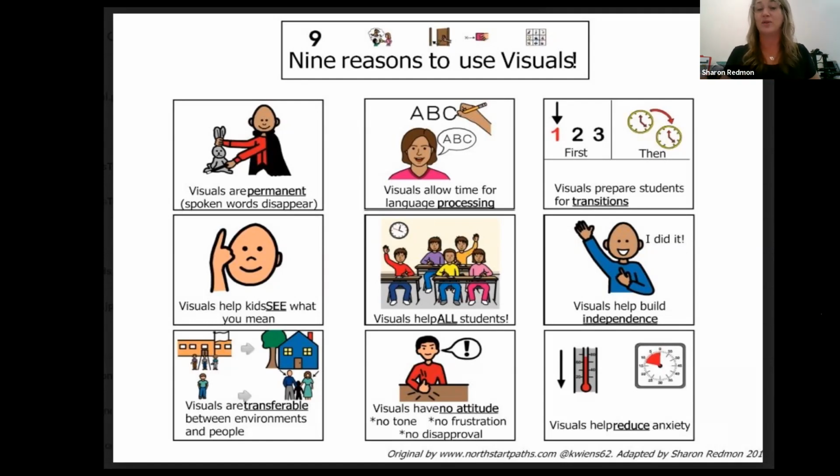Visuals prepare students for those transitions, those first-thens that everyone is so familiar with and that we use and work really well. I love using visual supports and first-then on the fly. I think it's really important to have those in your space so that kids can predict and be ready. Visual supports help build independence, right? What we're talking about here is that continuum of supports and prompting. We know that those visual prompts are at the higher level, the least intrusive prompts, and that they're leading towards independence.